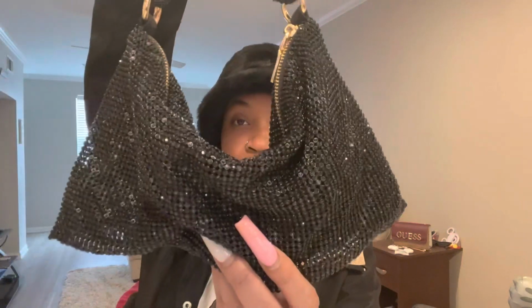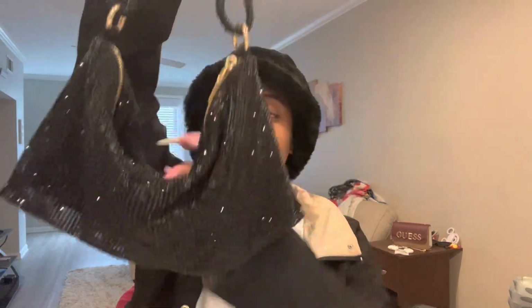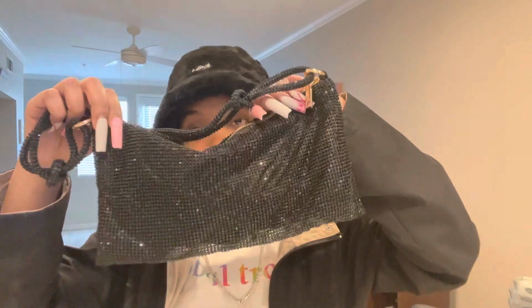So this is super freaking cute. Oh my gosh. When I say this is so freaking cute, oh my gosh, I love this. This is one of my new favorite bags. Definitely. That's cute AF.